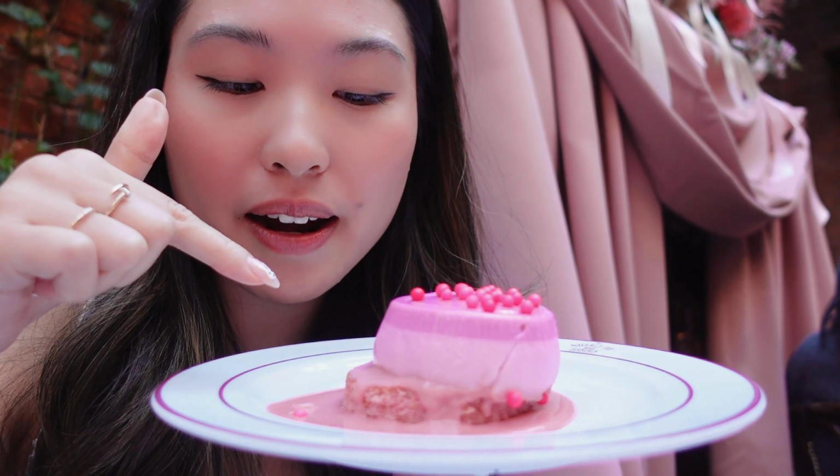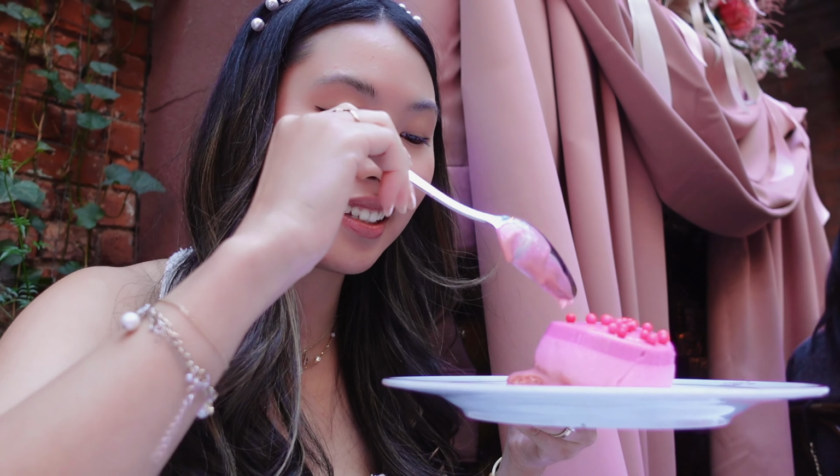Dessert is here. Got a strawberry panna cotta, but this looks so artificial. Taste test. What is this? Not bad. Is it a cake or is it just like? Ow. I bit a sprinkle. It's so hard. I thought my tooth broke.